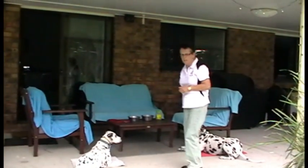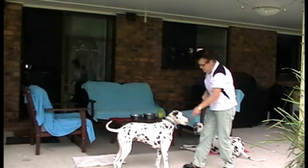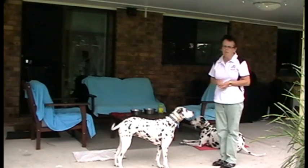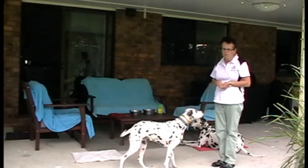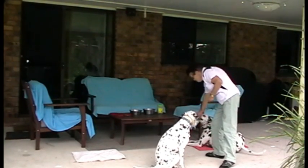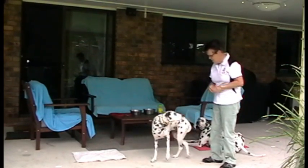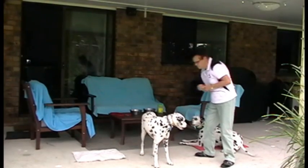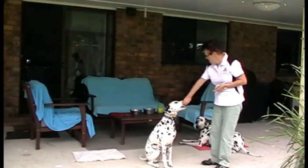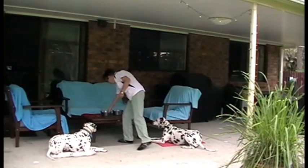Copilot will be the first to work. Take off. Yes. I'm always rewarding the non-working dog for being calm. Sit. Yes. Now it's Spex's turn.